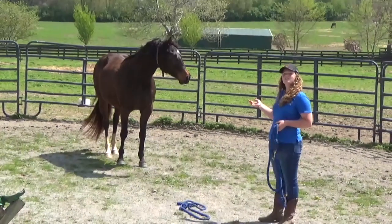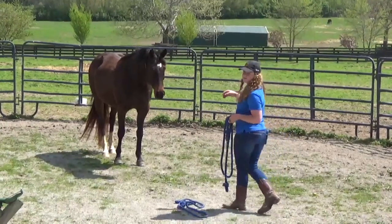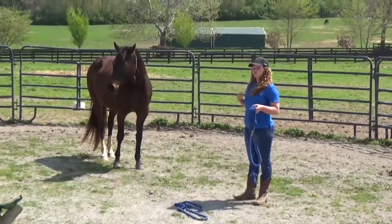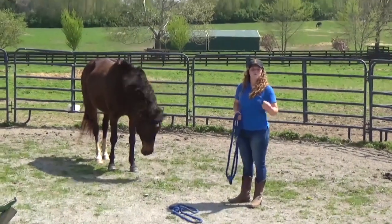She's given me what I've asked for. That's where we're going to stop. So I'm going to go up and I'm going to spend a little time with her because, you know, we pressure and release, but it's really important that the whole time you spend with the horse is not working them and making them do things.